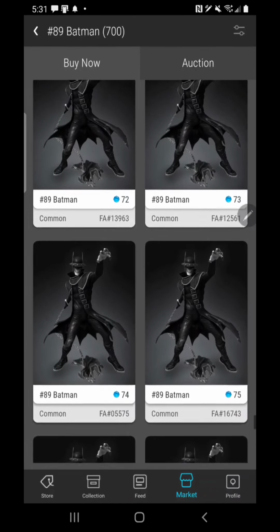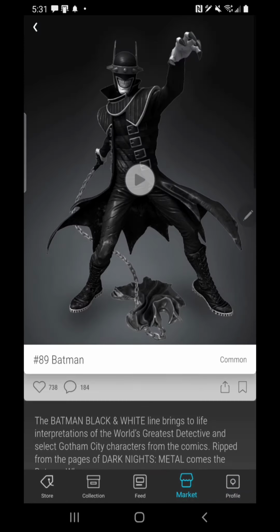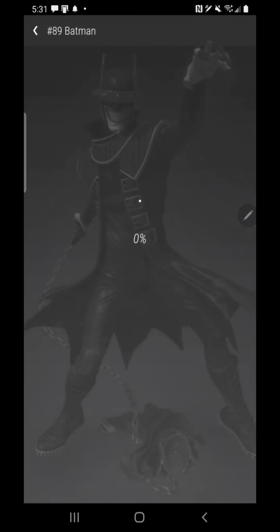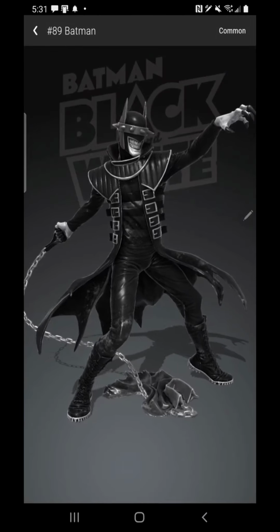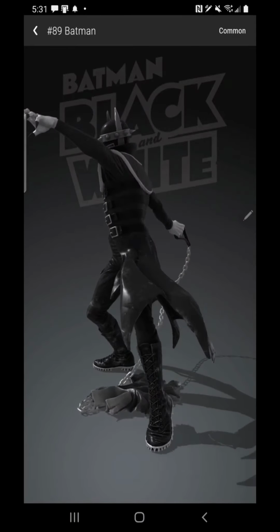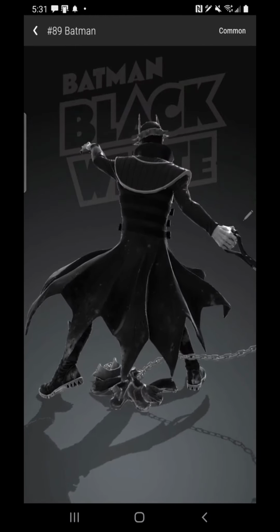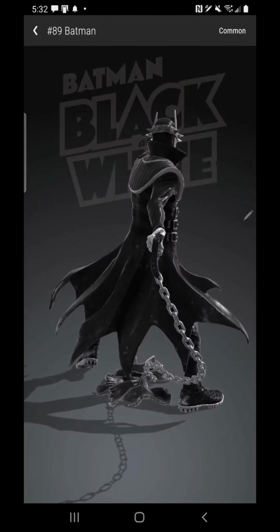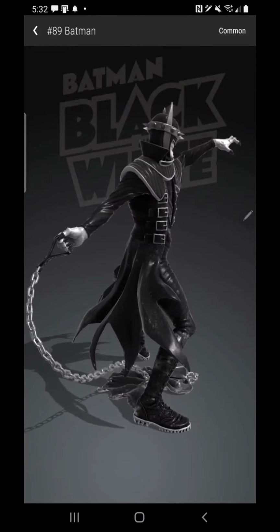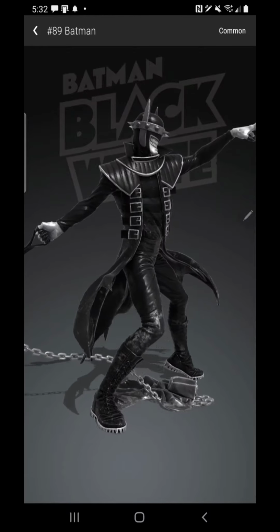Now, in my opinion, and I might have mentioned this in a previous video, I think that this is possibly the coolest NFT that we have of the entire Batman series, and if not, on the entire VeVe app. Now, I'll admit that the Ghostbusters Ghost Trap is pretty cool, and it's the first one with sound. But as far as artwork alone, I'm sorry, this is really cool. This is the best looking one that we have seen to date.